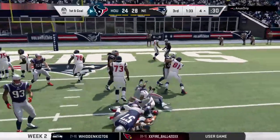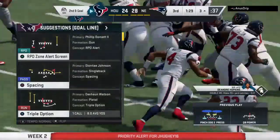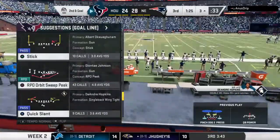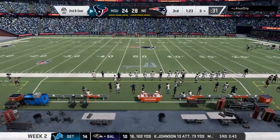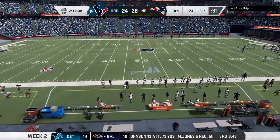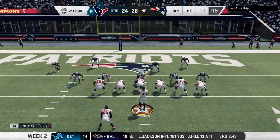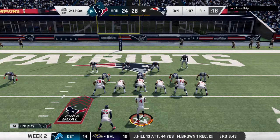Stepping up, he'll try and run. Only a yard on the keeper, and it'll be 2nd down. Well, they had that one sniffed out. Excellent run blitz. Stopped that one for a short gain. What makes a good run blitz a good run blitz? The ability to stay on task, to follow up your assignment, go to the gap you're supposed to cover, and not be deterred by anything else. So the ball position now at the 3. Here's 2nd and goal.